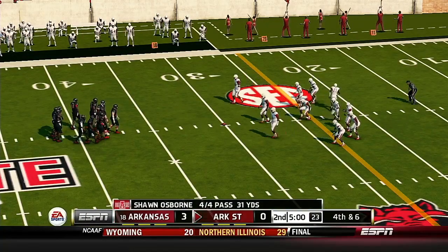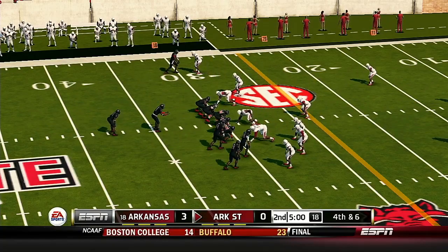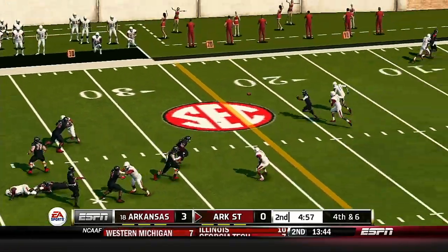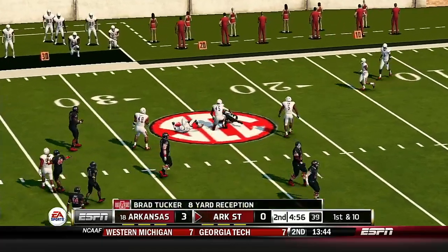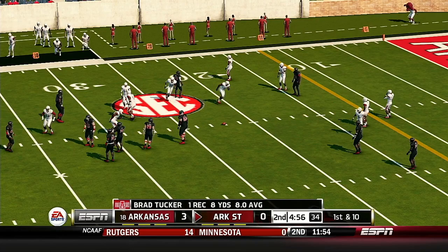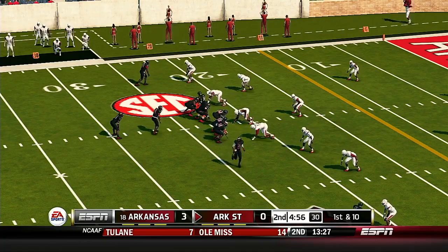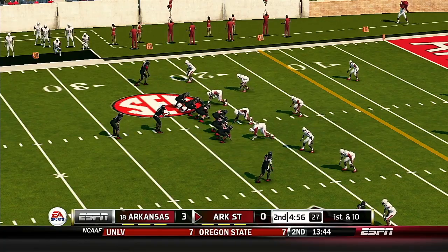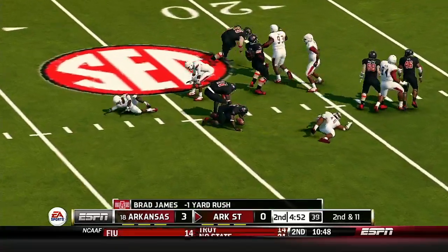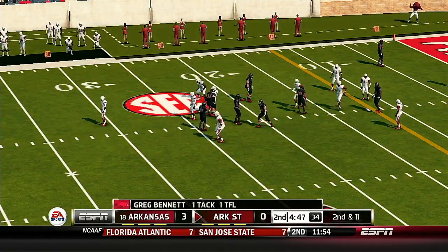Back to the action here in the second quarter. It's been a good one and a tight one at this point. And he's hit before he can go anywhere. Lob up the middle and stuffed. 1 yard loss for the halfback. That'll bring up second and 11.